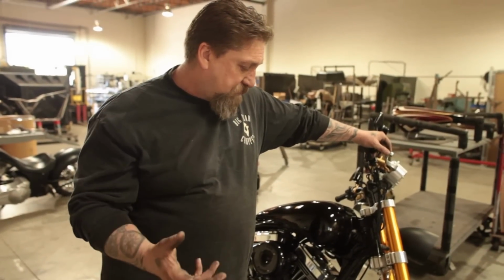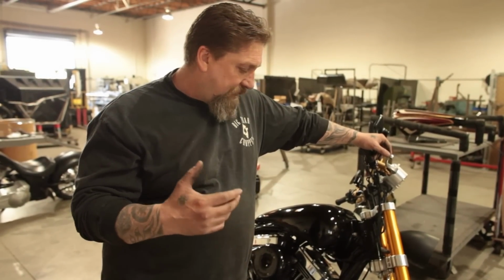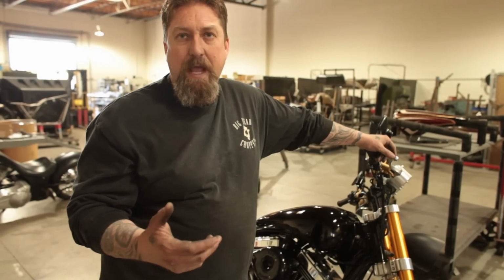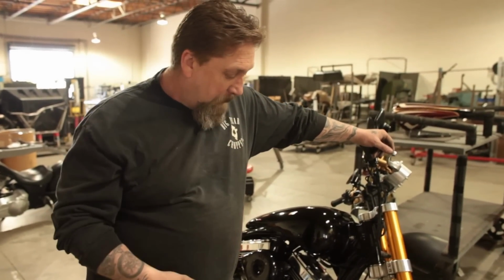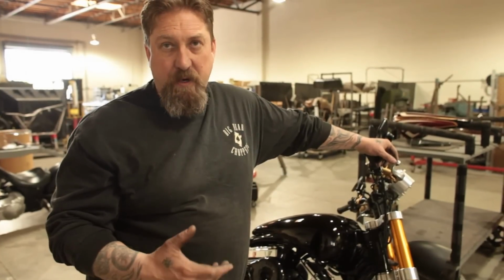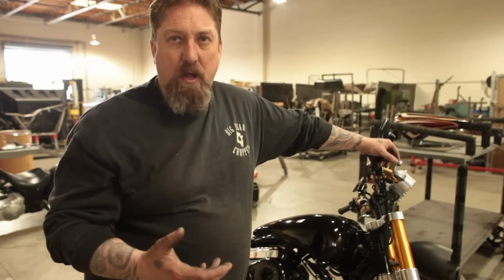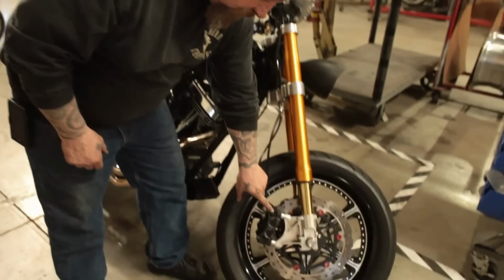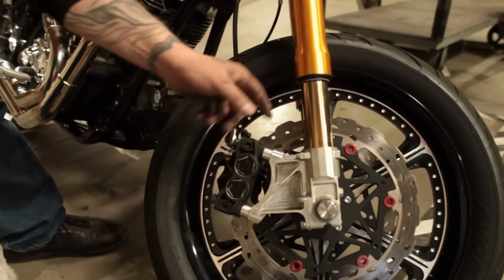So now that we've talked about suspension, let's talk about the braking that we've selected for this bike. We went with Hayes calipers. Hayes is out of Ohio. Hayes makes a lot of braking components for a lot of different companies. And they've decided to come out with a monoblock caliper, which is what this is here. Okay? What that means is the caliper is one piece.